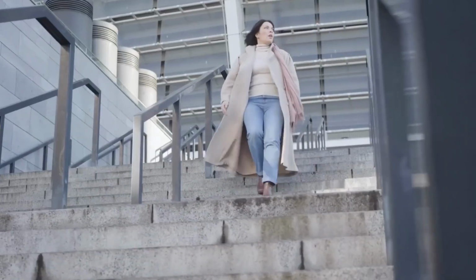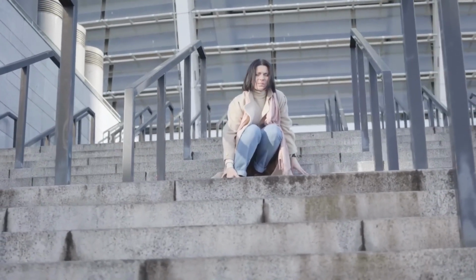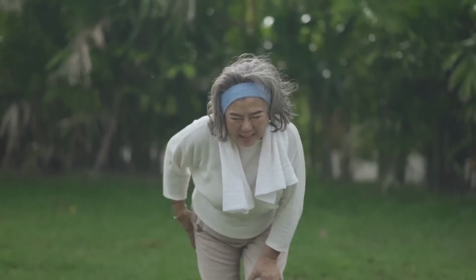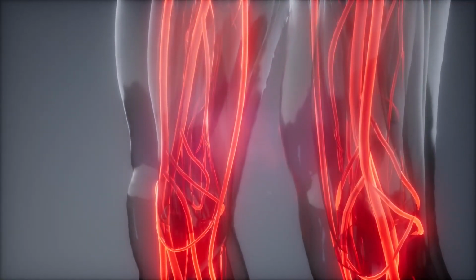Number 8. Pain when walking. Pain experienced while walking, often a symptom overlooked, can be a critical indicator of diabetes-related complications. This discomfort, medically termed claudication, arises primarily from poor circulation, a frequent issue in diabetes due to the damaging effects of high blood sugar on blood vessels.